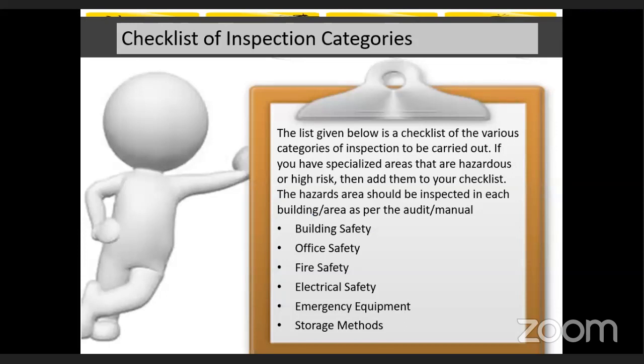The checklist of inspection categories. The list given below is a checklist of various categories of inspection to be carried out. If you have specialized areas that are hazardous or high risk, then add them to your checklist. The hazard areas should be inspected in each building or area as per the audit or manual.